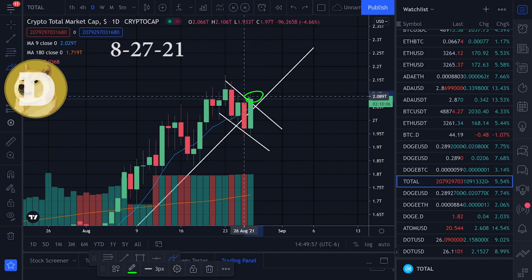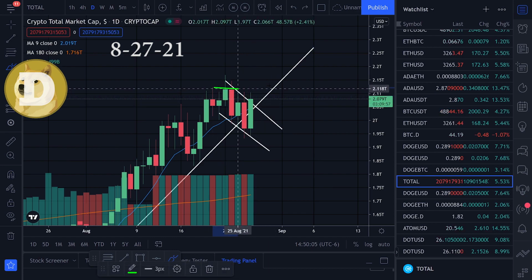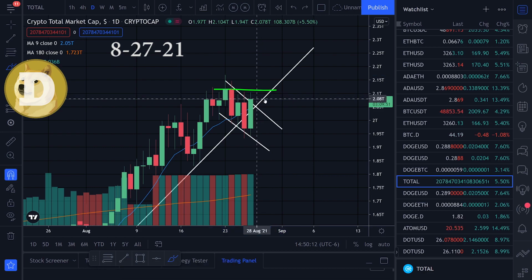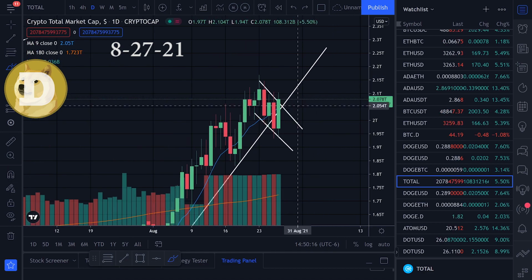Let's see if it can stay above both of this trend line and this trend line. If we can stay in this little area right here, that looks pretty bullish in my opinion. But like I said, in general, I'm still kind of confused. We still have to break here for me to really get bullish. And yeah, let's see how far this thing can go up.